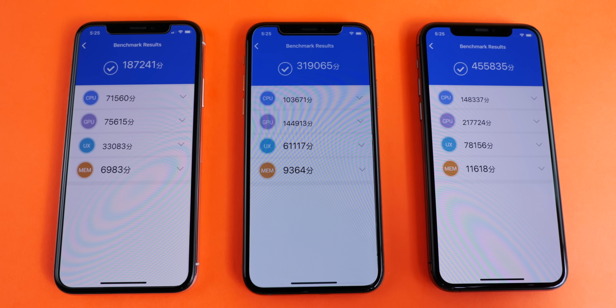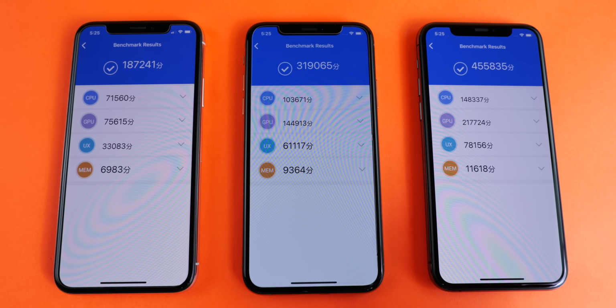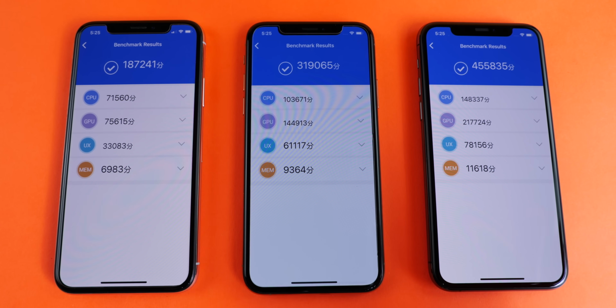The Antutu results are much more promising on the 11 Pro, a bigger difference than I thought. Memory, though, lacking on all of them. Apple dropped the ball on this one. 6 gigabytes of RAM would have justified the Pro naming, but 4 in 2019 I simply think is not enough, as this video has proven.